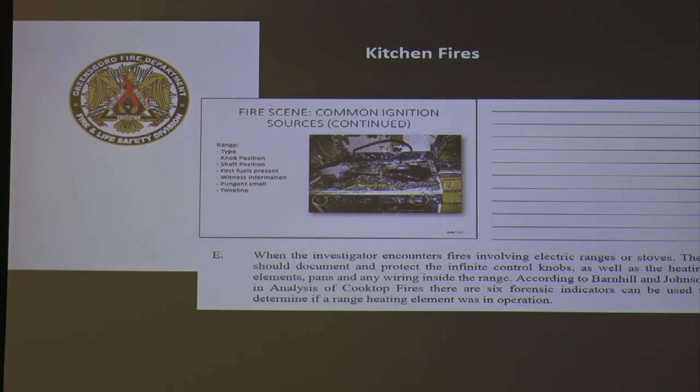So if it's angled like this, I can go to the next apartment unit over, or I can Google what the stove is, and I can say, okay, if it's turned to the left, it was sitting on 8 or 9. If it's turned to the right, then it was probably on 1 or 2. And by all means, if we tag this stove, please make sure everybody leaves it in place. Make sure that you tell the homeowner, hey, just remember, the investigators tagged that, so don't go in there maneuvering it, because your insurance company will want to see this, if we feel like it's something more than just a cooking fire.